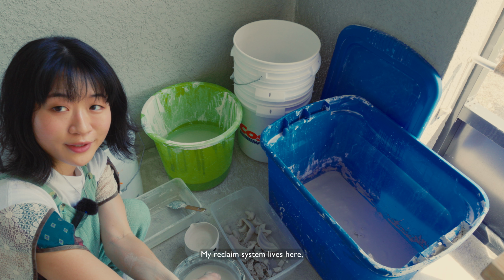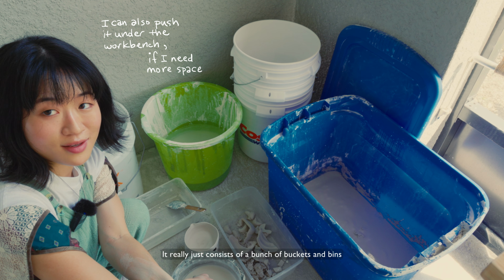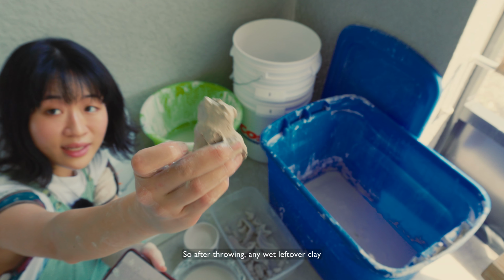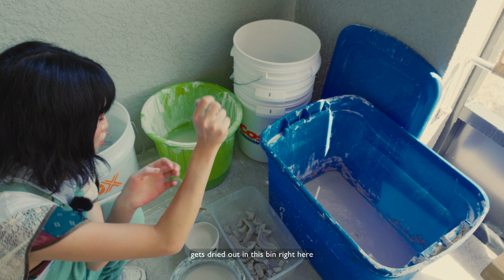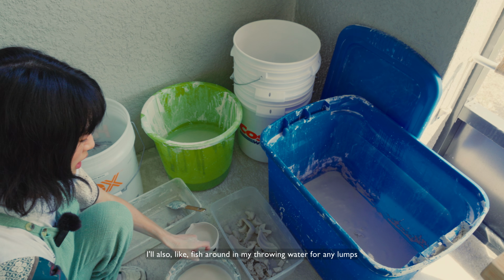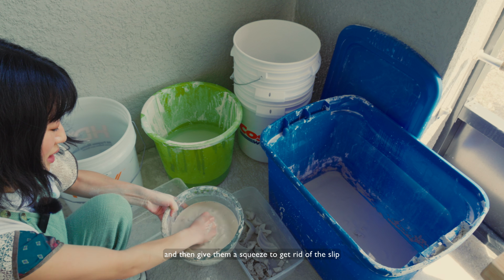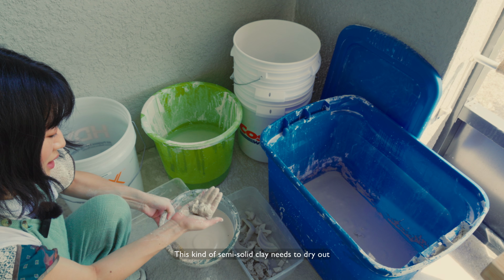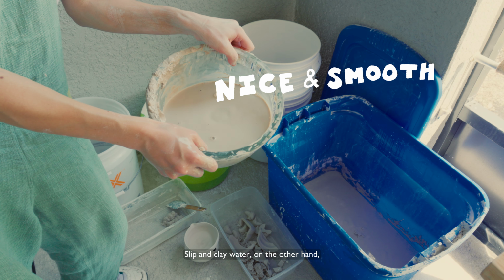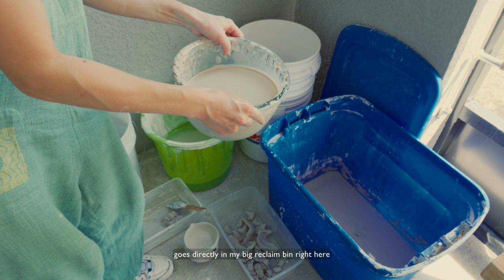Okay. My Reclaim system lives here in this little corner of my studio. It really just consists of a bunch of buckets and bins. So after throwing, any wet leftover clay gets dried out in this bin right here. I'll also fish around in my throwing water for any lumps, reach in there, find them, and then give them a squeeze to get rid of the slip. This kind of semi-solid clay needs to dry out. Slip and clay water, on the other hand, goes directly in my big Reclaim bin right here.